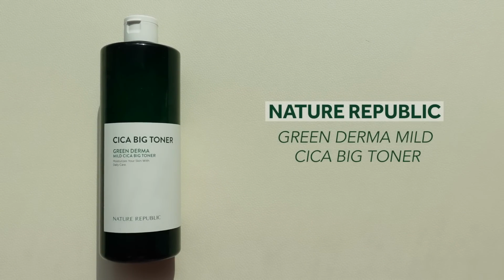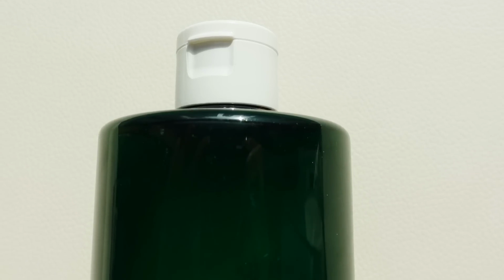And yeah, I think you guys are gonna like this one. All right guys, so the next one is also from the Cica line from Nature Republic. This is the Nature Republic Green Derma Mild Cica Big Toner.